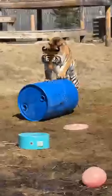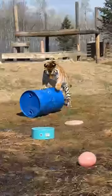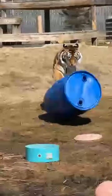There you go, Elizabeth. I'm glad we finally caught it on camera. And there we go, as I was saying, there's playful Elizabeth starting to go to town on one of her toys.